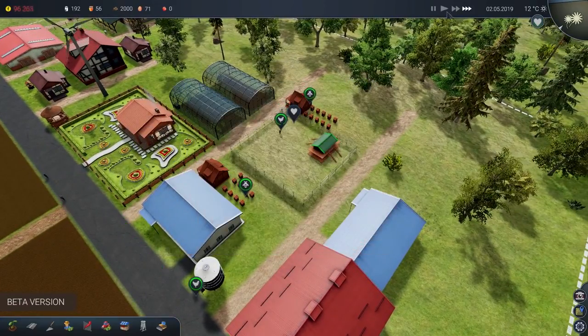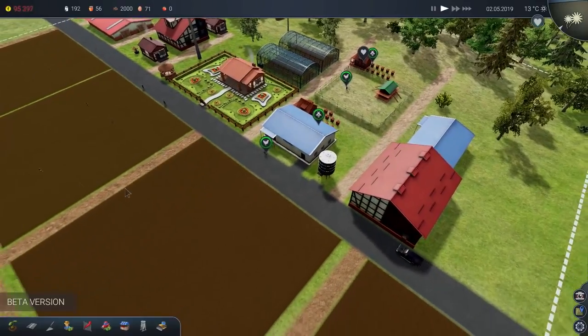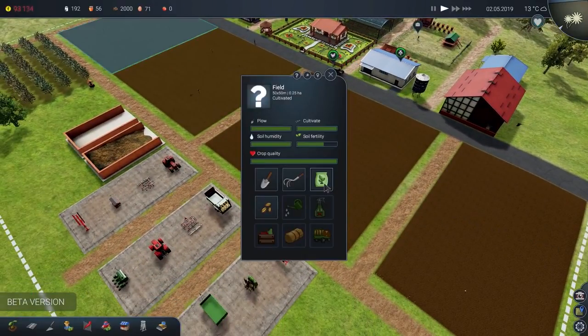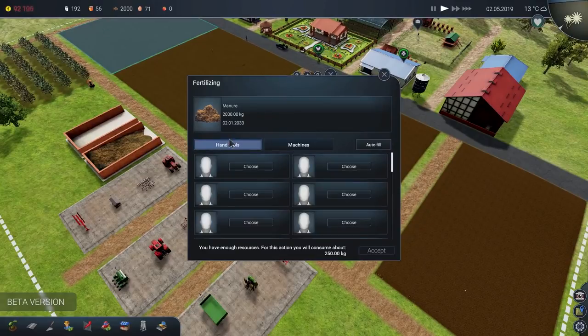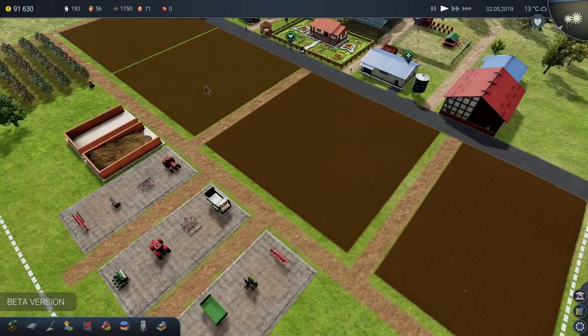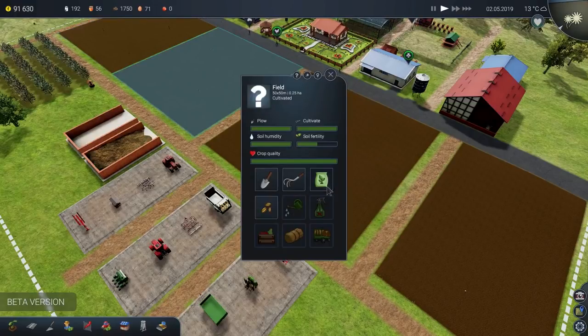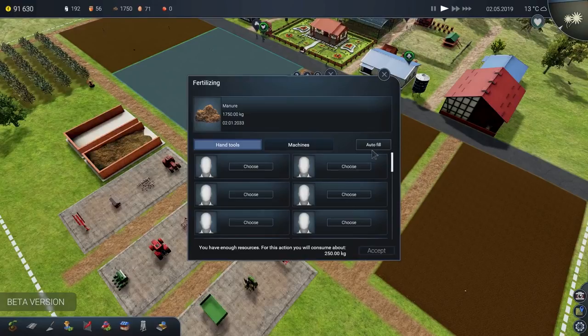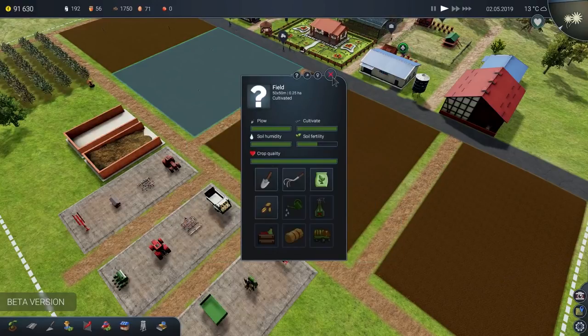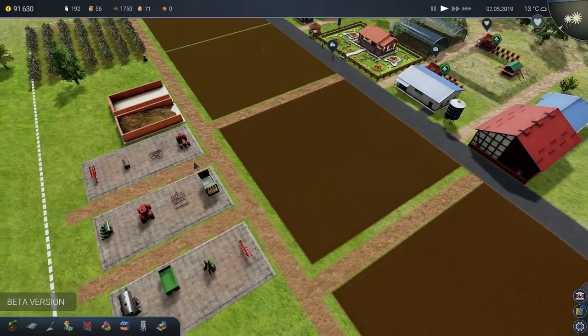Yes, okay, fine. Right. Now, what's going on here then? What's going on with the tractors? There's two tractors. Nobody's doing anything with the tractors. So now, yes, manure. Do the thing with that. Manure spreader. Go. And then that field, do that with manure and machines and autofill. And now we've only got one manure spready thing.